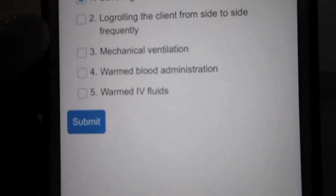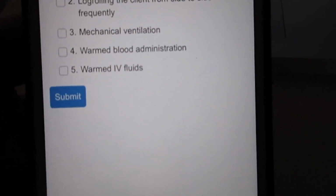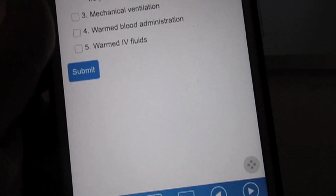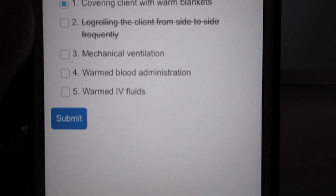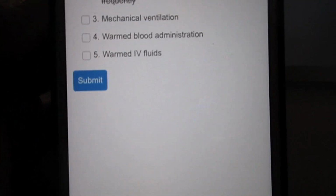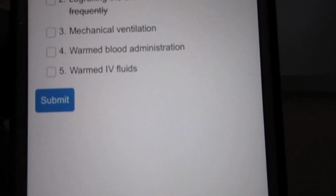So the lovely thing, if you know that an answer is wrong or you don't want to pick it, just hit it and it crosses it out, which I love so much. It's a really cool little mental thing for someone like me that likes to get rid of things and highlight things and such.